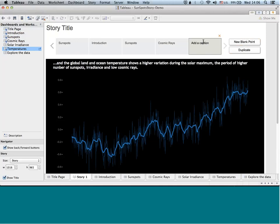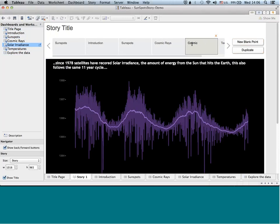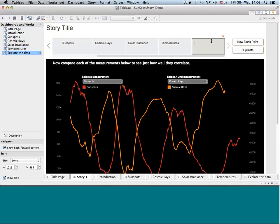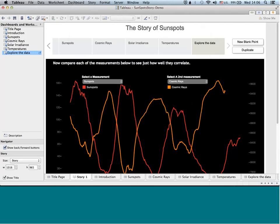What we can do is, we've realized, oh no, in actual fact, we want to put this one in after our cosmic rays. We want to slot this one in here. We just pick it up, drag it, and drop it into there. And then finally, we put our exploratory one in here. Explore the data. Give it a snappy title. And there we go.